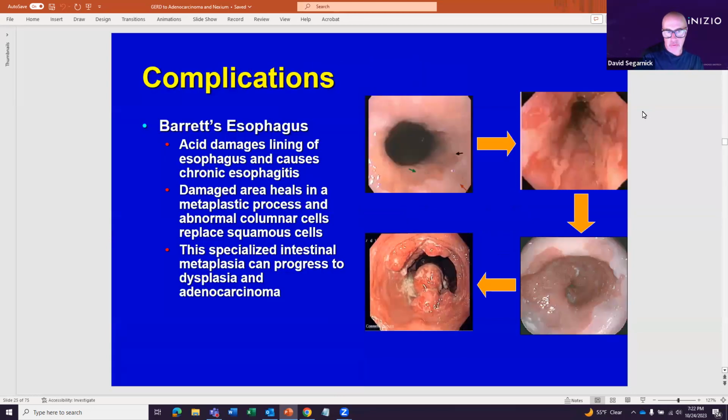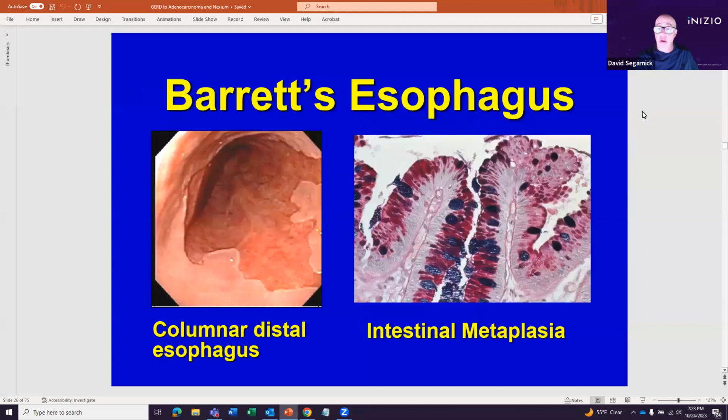Acid damages the lining of the esophagus, causes chronic esophagitis. It can heal in a metaplastic process, developing abnormal columnar cells that replace the squamous cells. This specialized intestinal metaplasia can progress to dysplasia and adenocarcinoma, as you see in the illustration here. That's what it looks like on endoscopy. And here's what Barrett's esophagus looks like as it progresses into more serious intestinal metaplasia under histology. Endoscopy to the left, histology to the right.